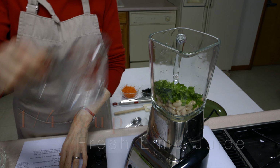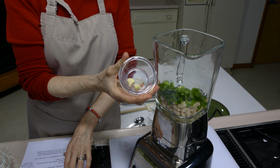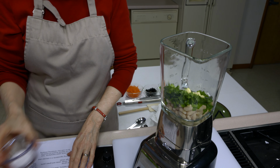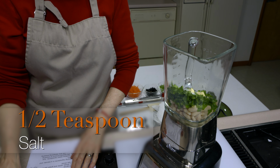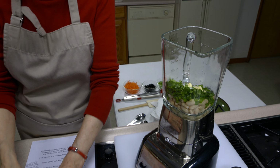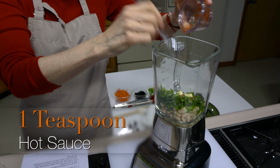About 1/4 cup of hot water because we need more liquid to get the blender moving. 1 garlic clove that you've just cut in half. Again, this is because it's going to get blended and it's going to be cut down to size in there. 1/2 teaspoon of kosher salt and just a small amount of olive oil. I've got 1 tablespoon of olive oil, and that's really a small amount for a dressing, as most of you undoubtedly know. And then a little bit more seasoning. I've got 1 teaspoon of your favorite hot sauce, or in this case, my favorite hot sauce.